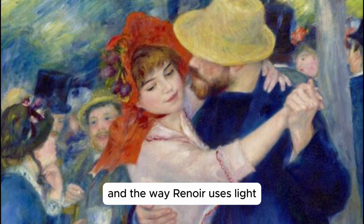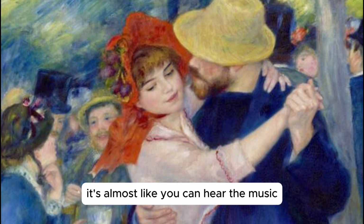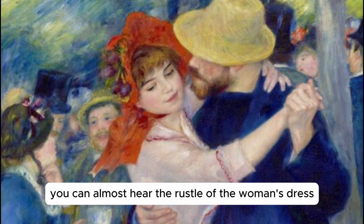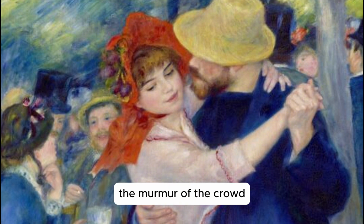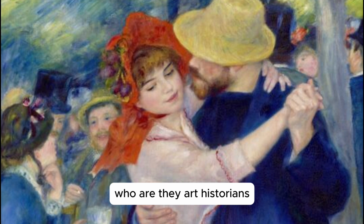And the way Renoir uses light, those brush strokes, it's not just movement he captures. It's almost like you can hear the music, feel the energy. Right. It's like you can almost hear the rustle of the woman's dress, the murmur of the crowd. But before we get totally swept away, let's talk about those dancers. Who are they? Art historians, well, they've got their theories, of course.